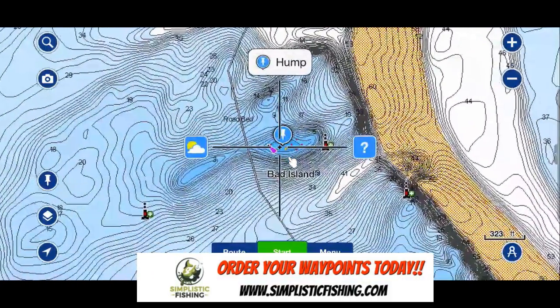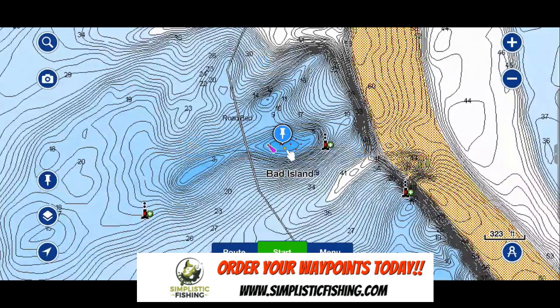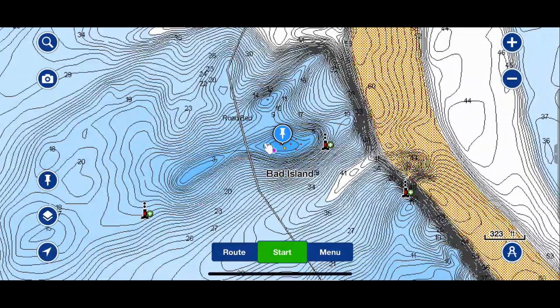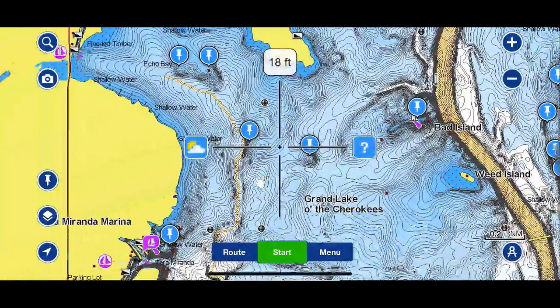I guess it's just an island, but there's an island that's out here, a big hump that's out in the middle of the lake, and this looks really good. I would definitely fish around these bad islands. And then I would also come out here and fish the tip of it, right out here, right where that river channel swing is. And then maybe swing over here and check out this little hump here. And maybe even look at this road bed here. There's a lot of good stuff going out here from an offshore perspective. So definitely an area that I would go and spend some time doing some scanning around.